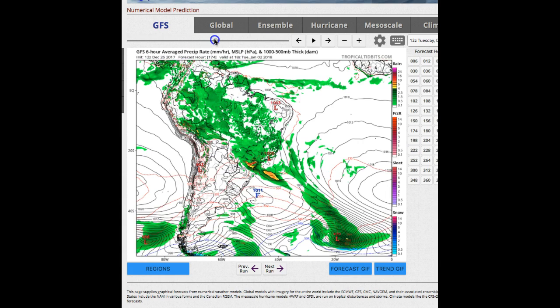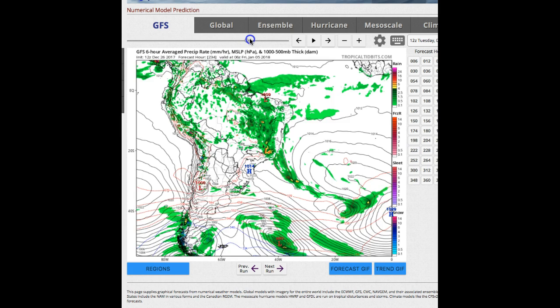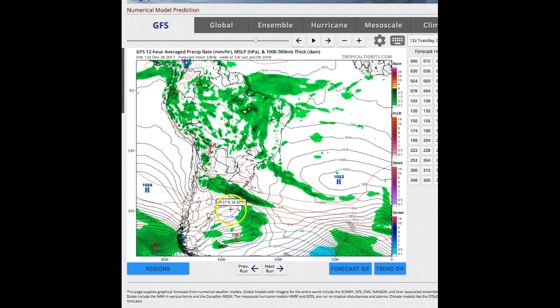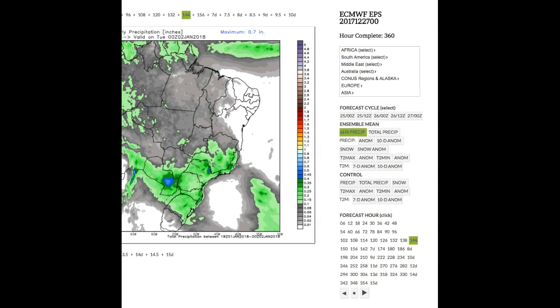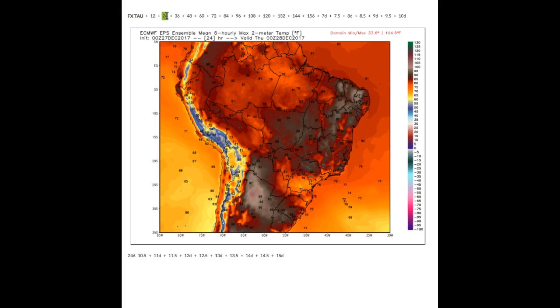But notice as we get into next week, another area of high pressure develops, and we kind of stay in this drier pattern through a lot of next week until another front comes through by about day 10. And that's a good thing, but with that heat that we're going to be seeing here over the next few days combined with the dryness, that's certainly not very good news here.